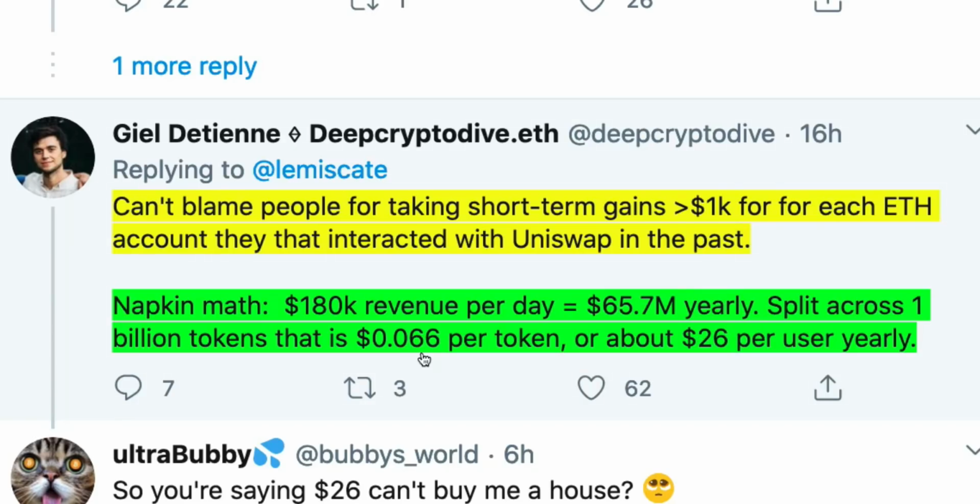So that means that for each token you have, you will get approximately $0.066. Of course, this is a very rough calculation. There's a lot of other factors at play. But these are the types of calculations that you want to be thinking about if you're buying or holding Uni long term.